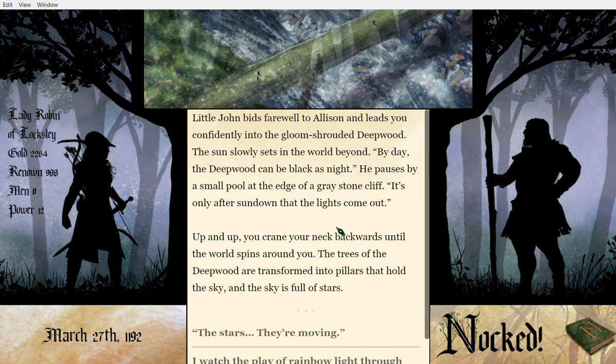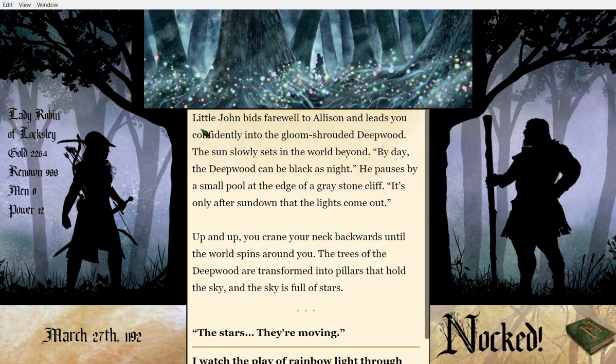Alright, the next day already. Little John bids farewell to Allison and leads you confidently into the gloom-shrouded deep wood. Now you've got a guide. Alright, the sun slowly sets in the world beyond. "By day, the deep wood can be black as night." He pauses by a small pool at the edge of a grey stone cliff. "It's only after sundown that the lights come out."